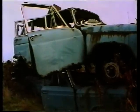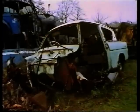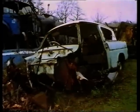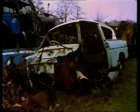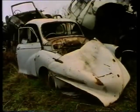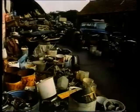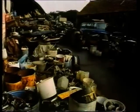Amongst the rotting Austins, Cortinas, Anglias and Morrises in Bob Wilkinson's breaker's yard are the cultural cues of Britain's recent history, from the austerity of post-war rationing to the sexual liberation of the 60s. If cars are the archaeological relics of the era they came from, then Bob Wilkinson is the curator of a museum of rust.